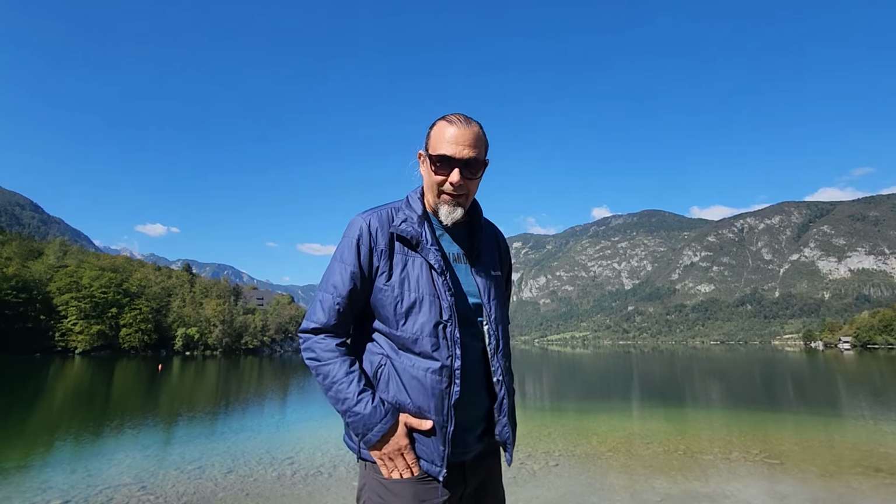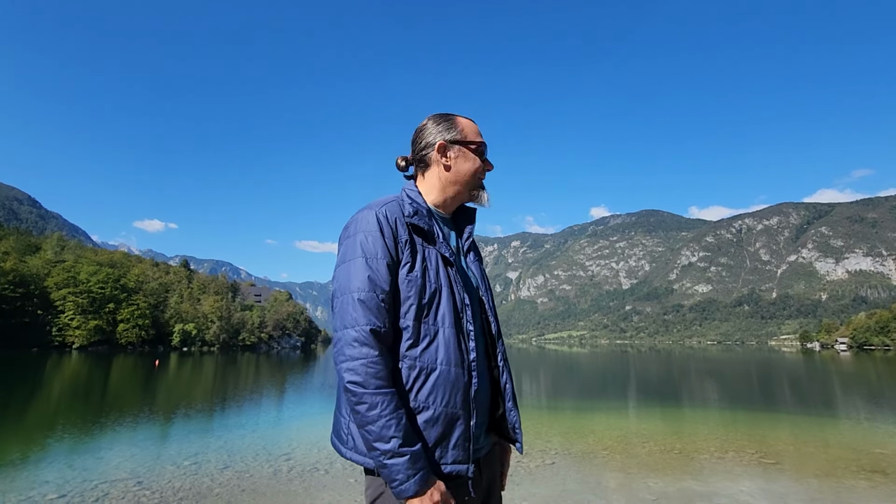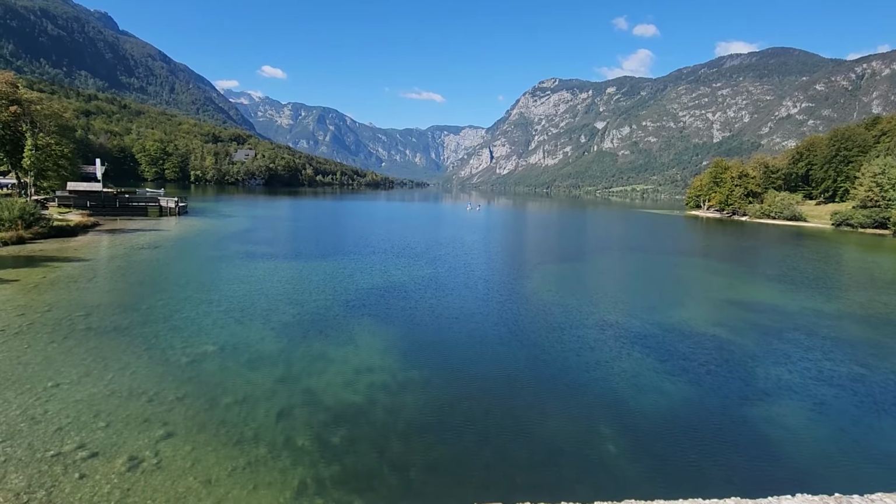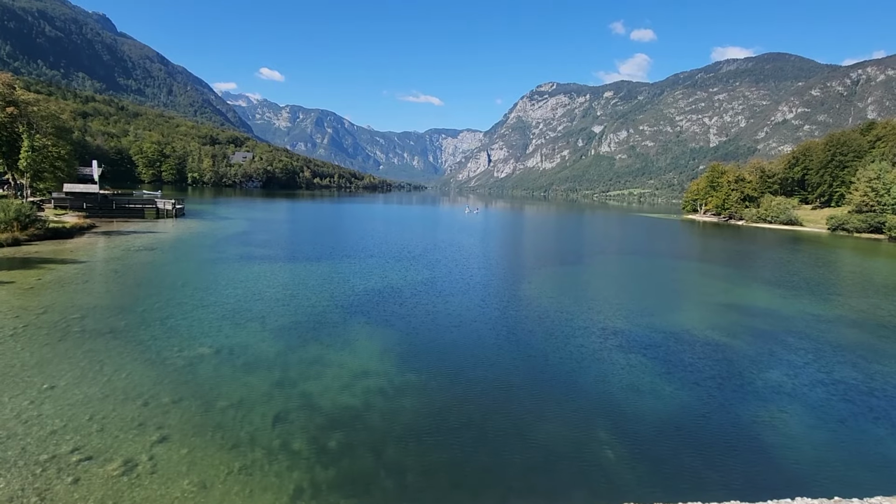There's a lot of waterfalls and things out here, a lot of water sports when it's a little bit warmer. I can imagine coming out here and spending a whole day just kayaking around here. It is the largest permanent lake in all of Slovenia. There's another lake, I can't even pronounce it, but it fills up part of the year and then it becomes completely empty. But this one's full right now and it looks beautiful. Maybe I'll go dip my feet in it.